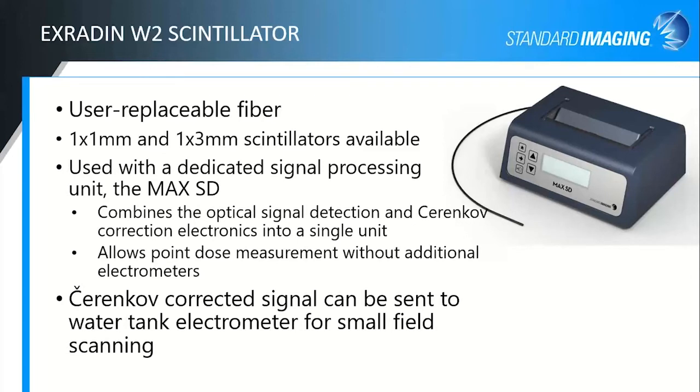So with this Max SD, the advantage is you're getting a higher signal to noise ratio. Part of the reason we provide this 1 by 3 millimeter scintillator is so that you can compare to those W1 publications, because that's exactly the same fiber as the W1. It just has an optical plug on the end instead of the shielded optics box.